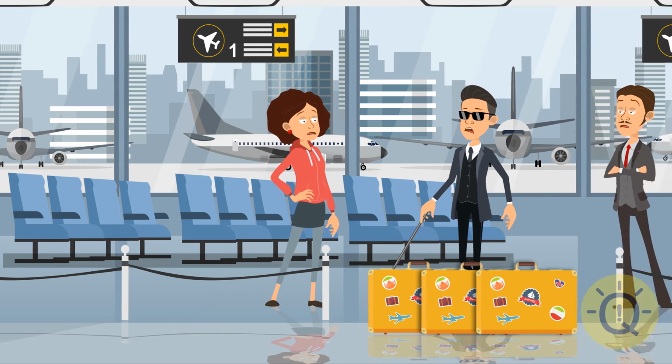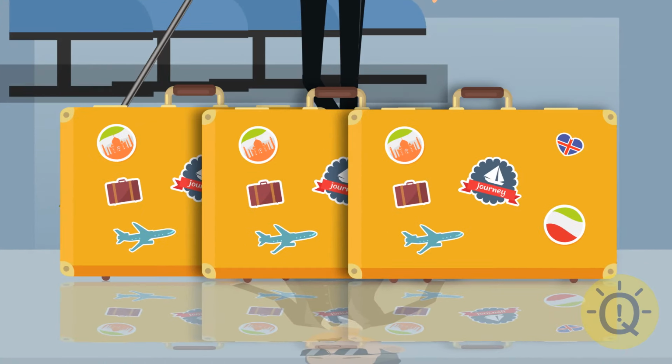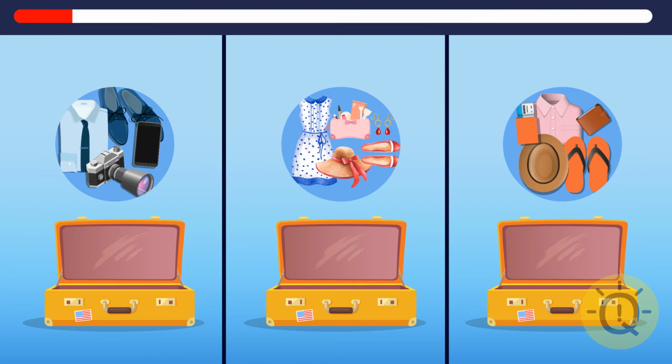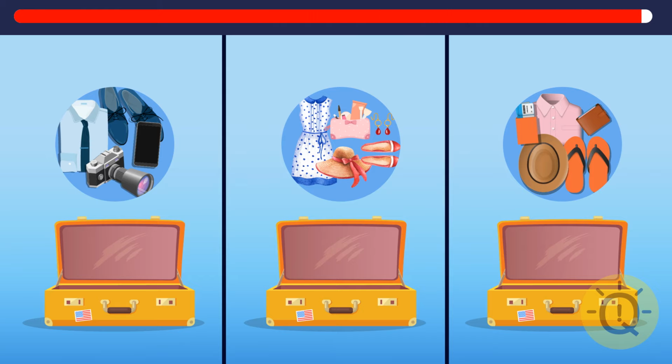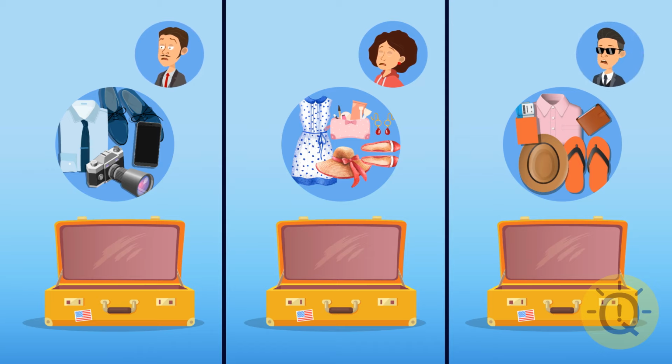In a big airport, the bags of 3 strangers got messed up. Take a look inside the bags and decide which bag belongs to whom. Okay, the bag with dresses and makeup most probably belongs to this woman. The bag with the professional photo camera probably doesn't belong to the blind man, so it's the bag of the other man. And the last bag belongs to him.